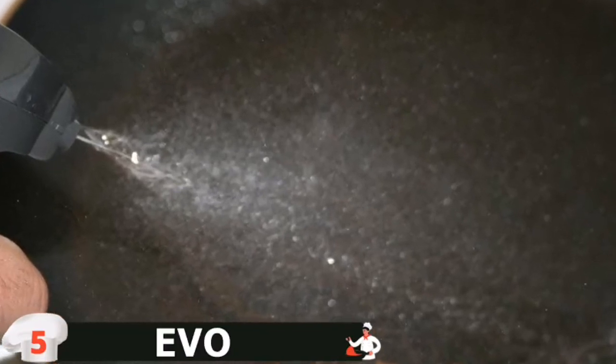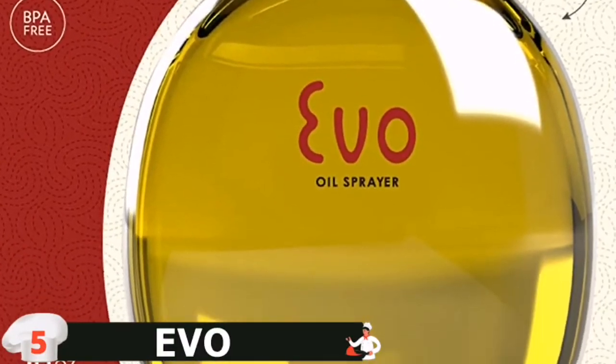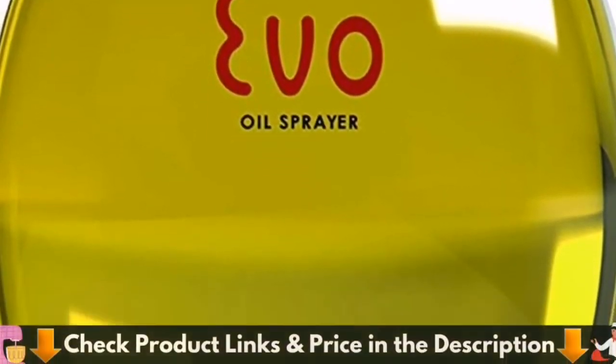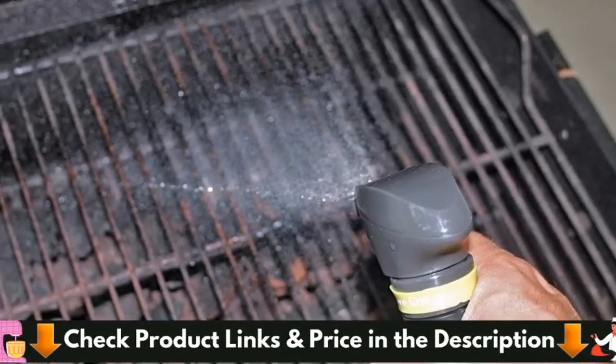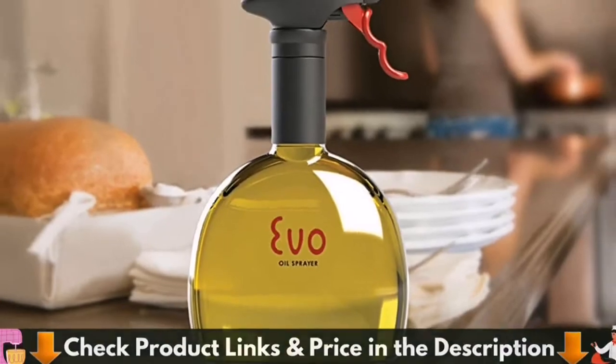Evo is a beautiful design that is intended to be placed in the kitchen. The shape of the bottle has been created to be durable and long, while the neck as well as the ergonomically designed trigger makes it simple to use. When you spray pure oils, you ensure the purity of your food and avoid the risk of high pressure and often flammable aerosols in your kitchen.